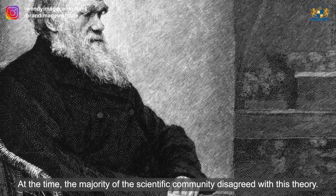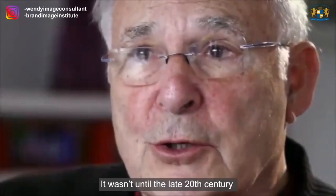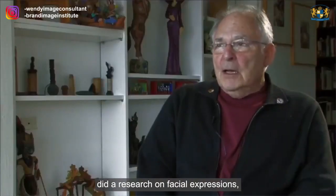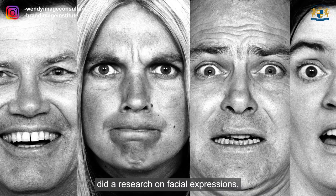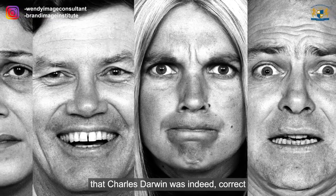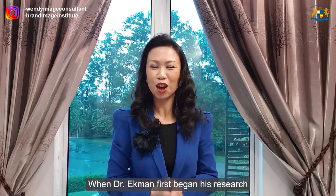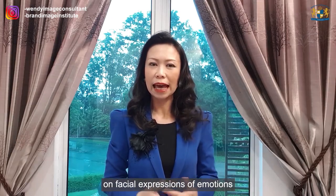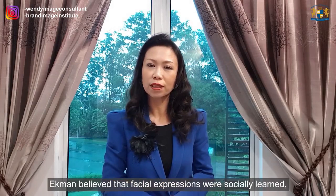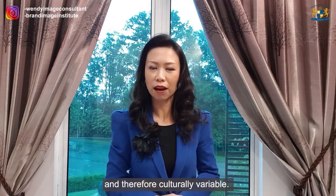At the time, the majority of the scientific community disagreed with this theory. It wasn't until the late 20th century, when Dr. Paul Ekman and his team did a research on facial expressions, that we began to see substantial evidence that Charles Darwin was indeed correct. When Dr. Ekman first began his research on facial expressions of emotions, he initially had the opposite view of Charles Darwin. Ekman believed that facial expressions were socially learned and therefore culturally variable.